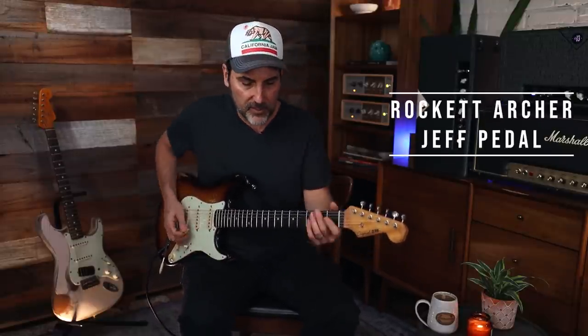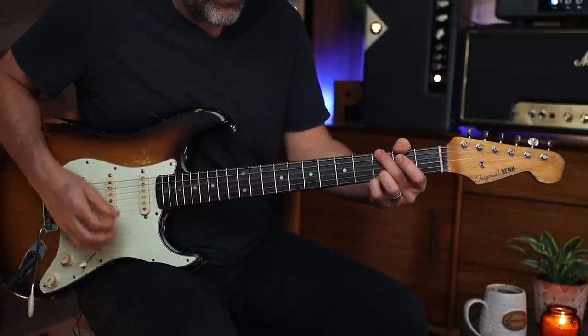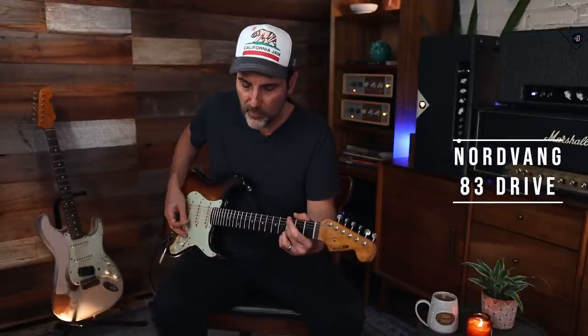Then I stacked a couple pedals together. I have the Archer, the Rocket Archer, but the Jeff pedal, it's the Jeff Beck version. So if I add that, and then my new favorite pedal is the Nordvang 83 drive. And this is gonna be on the Blues Breaker side.